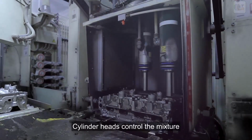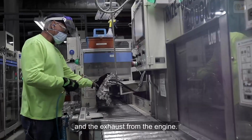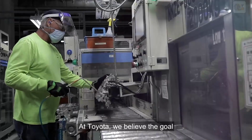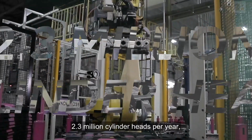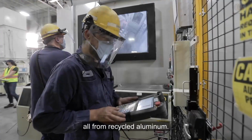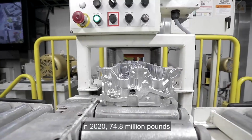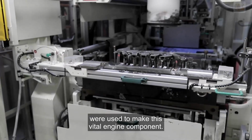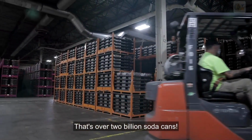Cylinder heads control the mixture of fuel and air into the engine, and the exhaust from the engine. At Toyota, we believe the goal of reducing carbon in the atmosphere is a priority shared by all. Toyota Missouri produces 2.3 million cylinder heads per year, all from recycled aluminum. In 2020, 74.8 million pounds of the recycled materials were used to make this vital engine component. That's over 2 billion soda cans.